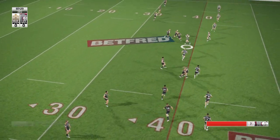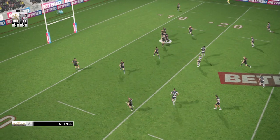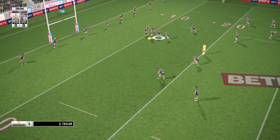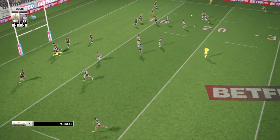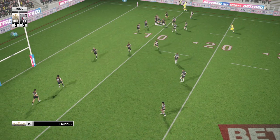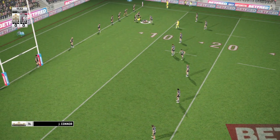Drinkwater has a look and passes through the line. Wow, he's through the line. He's caught them napping. Finally wrapped up, just short of the 10-metre line. Gets the ball. Stein, they stretch it now. One-handed offload. Keeps it alive. Breaks through. Lee are looking shaky.